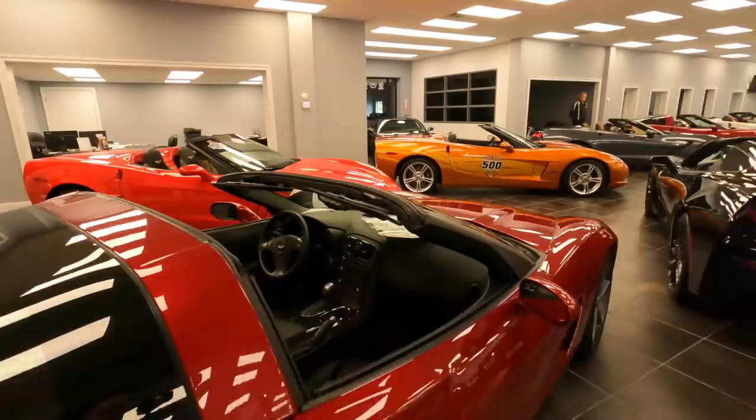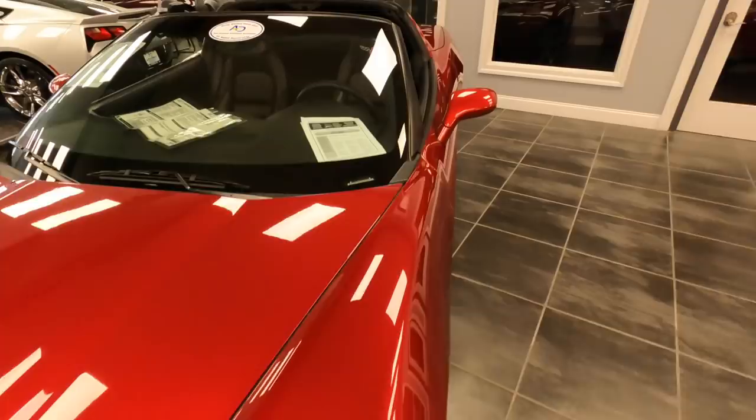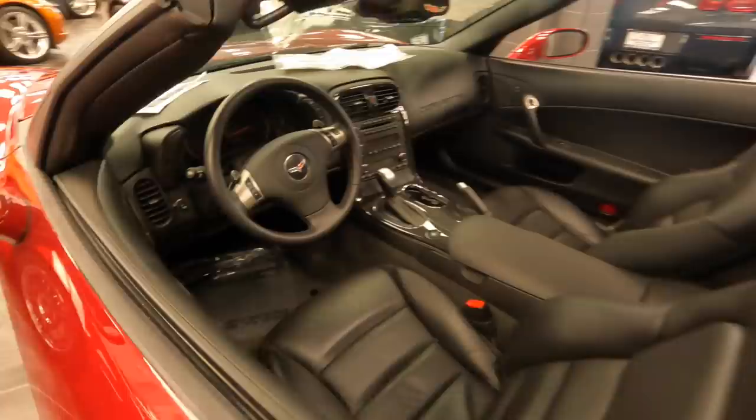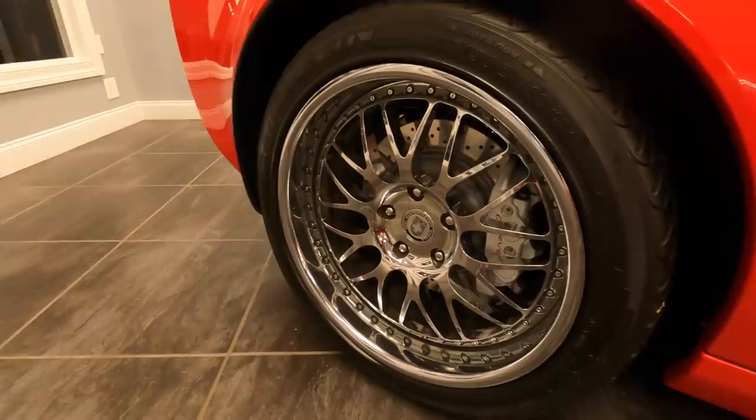So C6s, you know, those C7s that are still up there in price, C6 is still an unbelievable value. This car is at $40,990. It's a 2011 with 7,800 miles on it. Crystal red, 2LT, and it is an automatic transmission. Just a really pretty car. Spin around, massive Michelins on the back of this with the HRE wheels on this particular convertible. Beautiful wheel, two-tone interior.